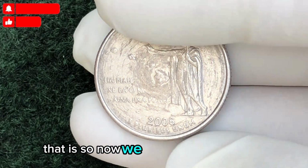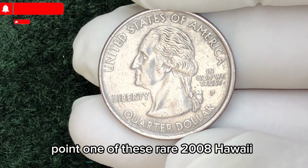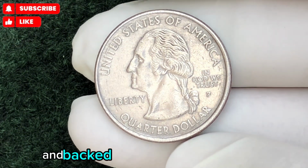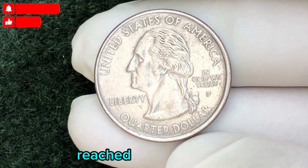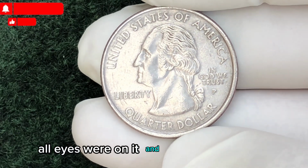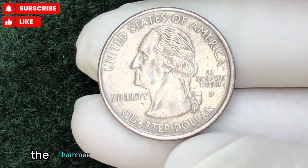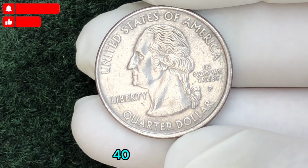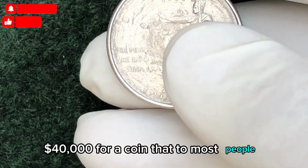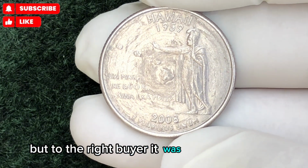So now, we arrive at the part that turns heads. One of these rare 2008 Hawaii quarters, minted in Philadelphia, preserved in perfect condition, and backed by professional certification, reached the auction block. All eyes were on it. And when the final bid was cast, the room fell silent for a beat. The hammer came down at a stunning $40,000 for a coin that, to most people, looks like pocket change. But to the right buyer, it was a crown jewel.